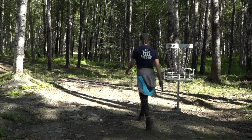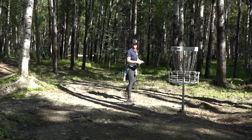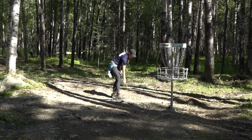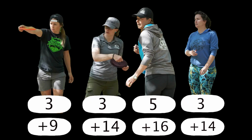Couple tap-ins coming up. I believe this is going to be Chelsea for 4 after hitting early. Is that right? I believe so. Making sure we got... We'll find out here in just a second. No, that was a 5. Oh, unfortunately it was a 5. That's right, she did hit early. So everybody else got pars on the card.